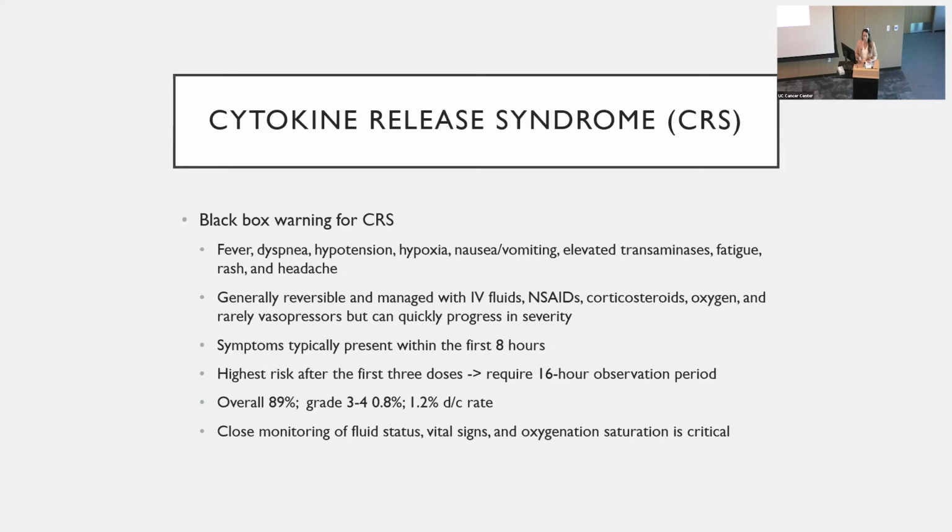So they usually present within the first 8 hours of giving the treatment. And so that's why for the first 3 doses, patients have to be monitored for at least 16 hours because in general, you will probably see some sort of side effect at that point. The highest risk is with those first 3 doses.